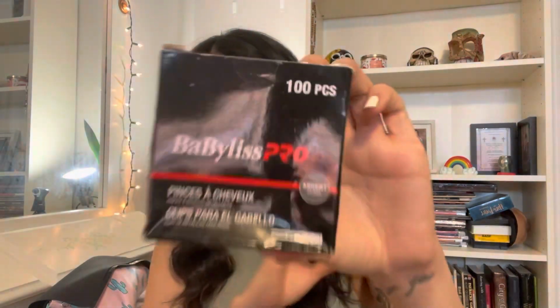What else did we get? We got these Babyliss Pro clips. I use these when we're doing rollers, and that's pretty much it. And sometimes to section off the crown section for men's cuts, I'll use these. They're not my favorite clips, but they do the trick.